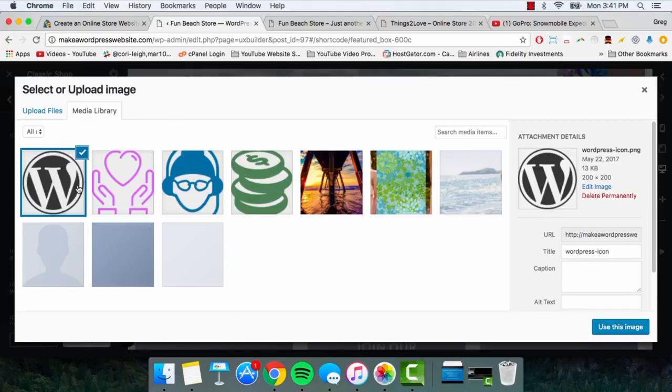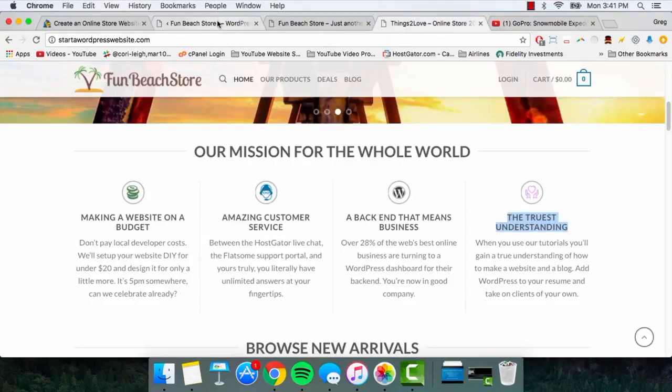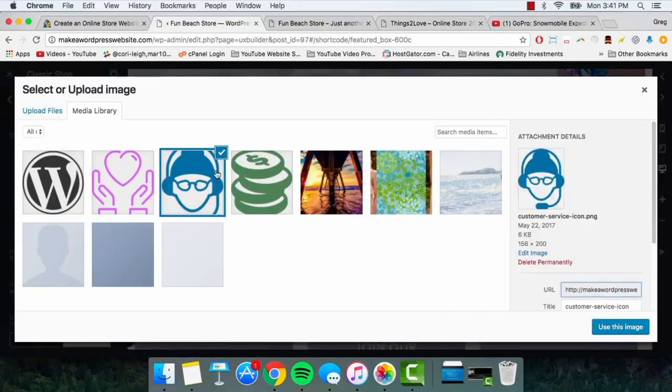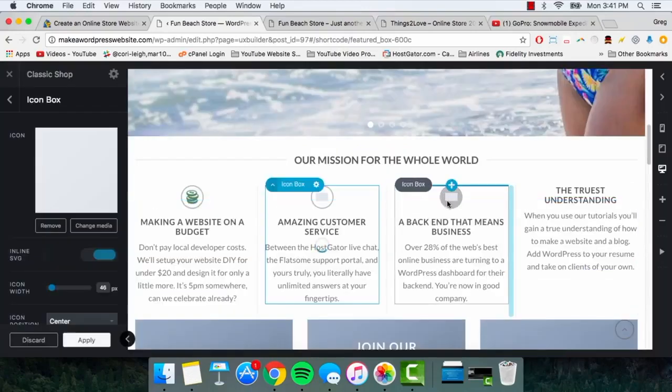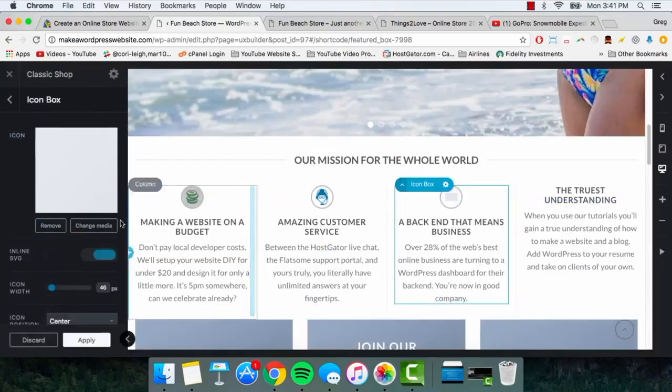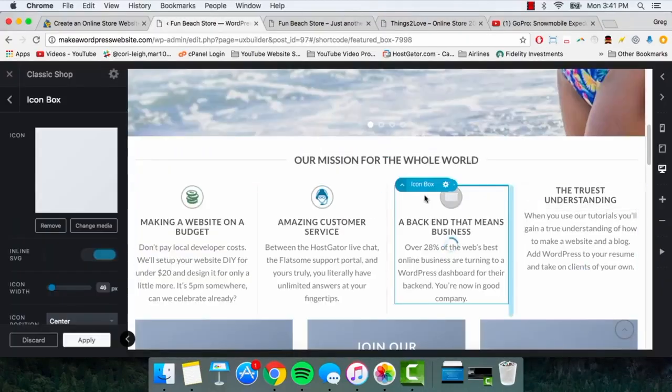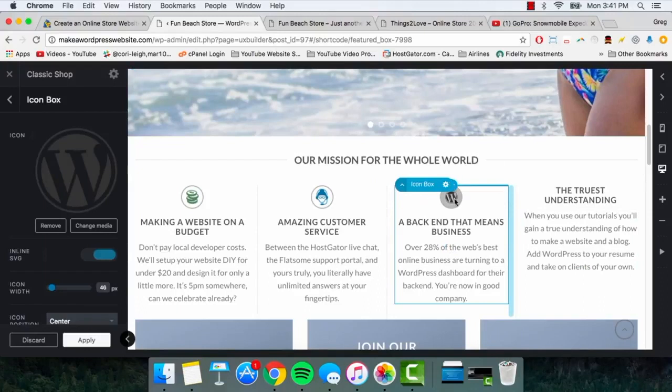All right, so this one is going to be the little customer service guy with his beanie on, helping all of us out. So choose him and click use this image. Now click on the third icon, change media, and WordPress icon, use this image. All right, and I'm pretty sure that's the WordPress.org icon, not to be confused with WordPress.com.